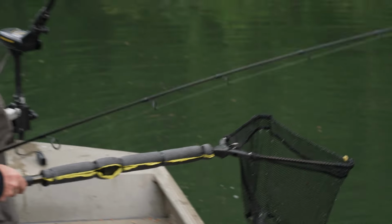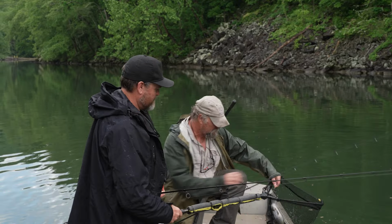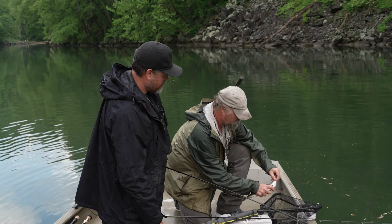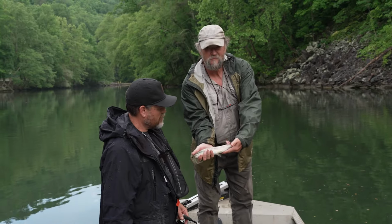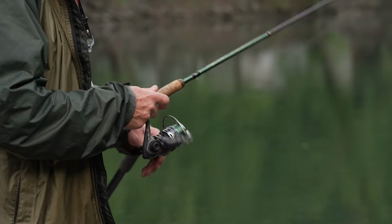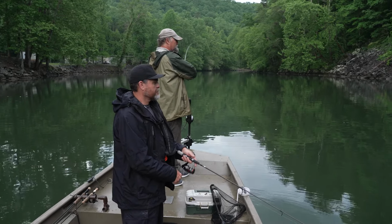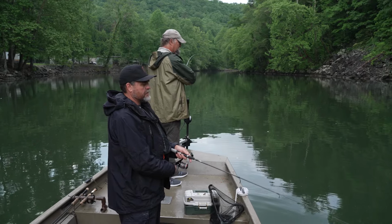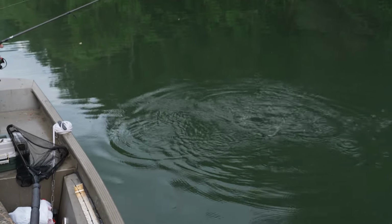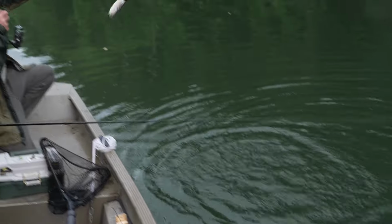Got something to talk about now. Carbon copy of some of the other ones, but 12-inch fish. Bump, bump. That's what they're doing to me. Bump, bump. It seems to be clearing up. I can see further down. And that's whitey. Yeah. Oh, you got it.